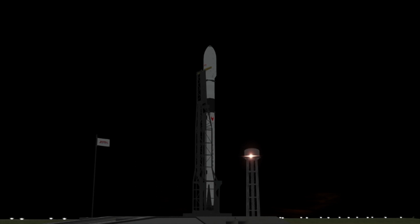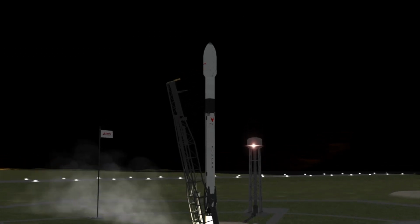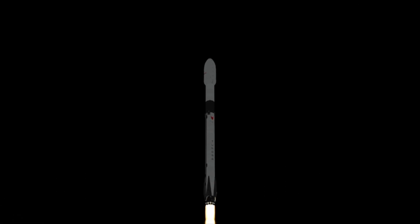T-minus 15 seconds. Falcon 9 is configured for flight. 10, 9, 8, 7, 6, 5, 4, 3, 2, 1, 0. Ignition. Liftoff. Go Falcon, go GPS. Vehicle is pitching downrange.